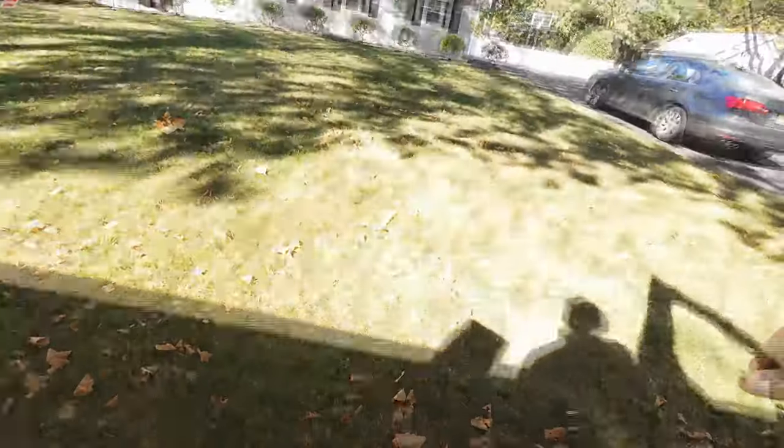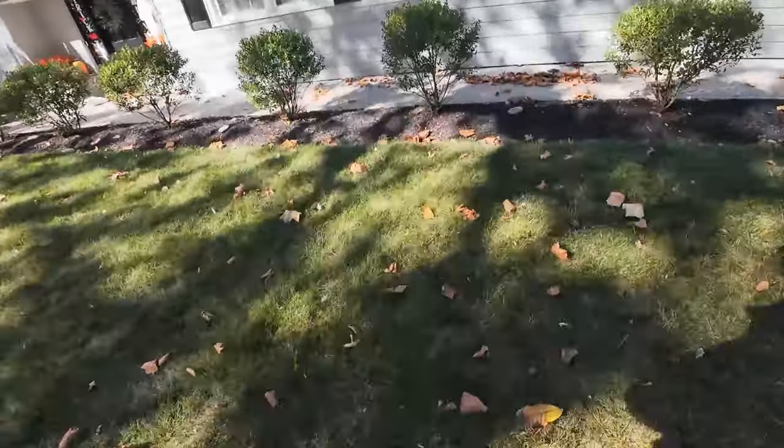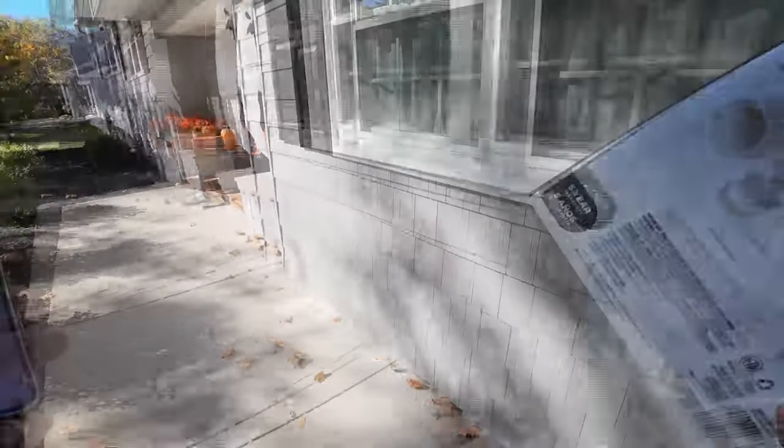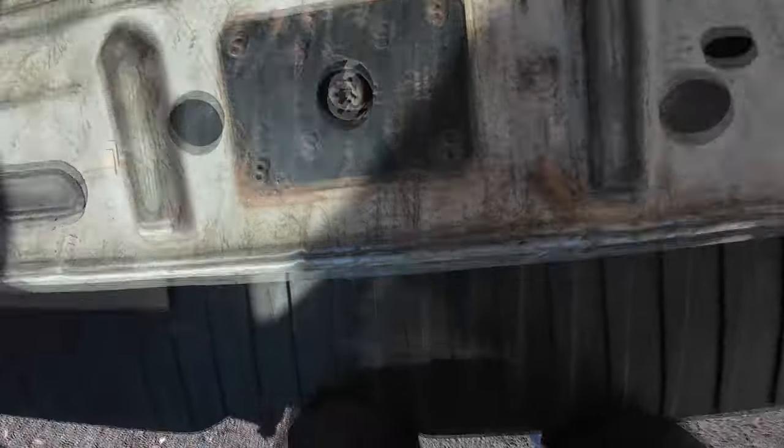Out of here. Drop number 2. Not much Halloween decorations. I ain't gonna lie, October feels like it flew by, boy. Get right there to the peg, on to the next. All right, now we have the big drop. I believe this is the garage. Let's see if I can get this thing out of here. There we go. Okay, and last drop. Oh boy.